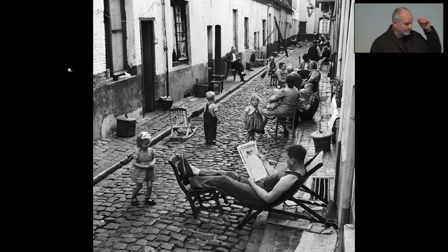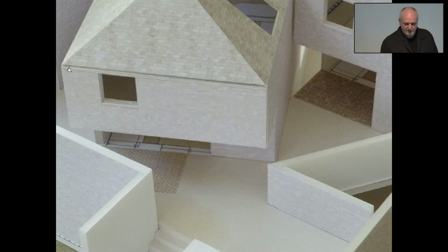There's a wonderful photograph, you might know it, it's very famous, by Aart Klein. It's in one of the back streets of Antwerp, where we've been working recently. And I just love the way in which the front door and the window to the dwelling is that moment of a powerful threshold between the public realm of the street and the private life of home.